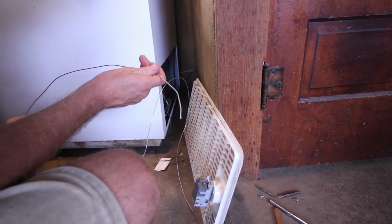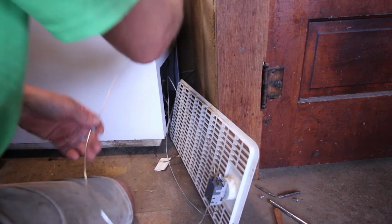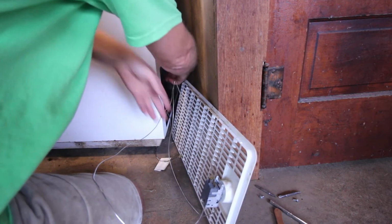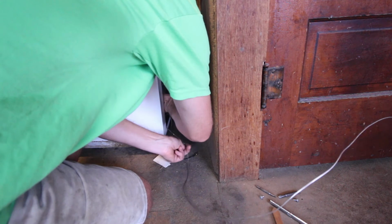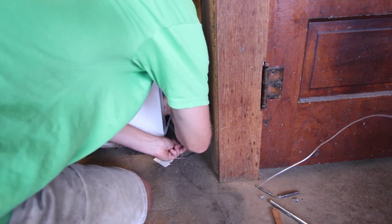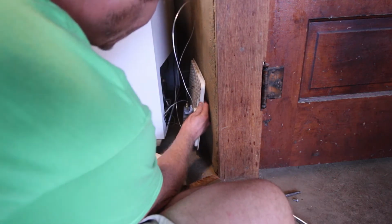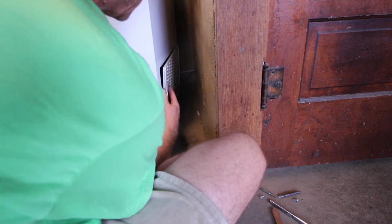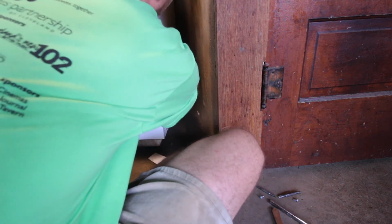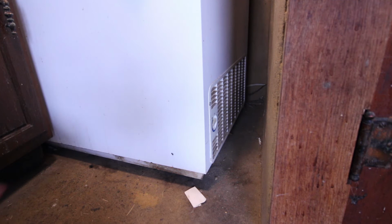So I have the end of the thermostat sensor here, and I'm going to find the little tube, feeding it up in there. Put this one on here. Definitely doesn't help that it's so much bigger than the old one. So it is kicking on and it's running. We'll have to see how it does with the temperature control.